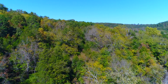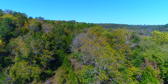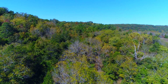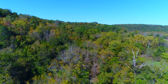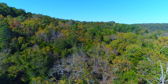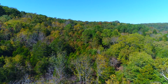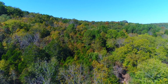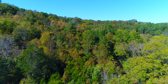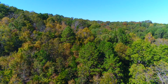So a very safe bet that this was part of a homestead, part of the town of Veracruz. You can see kind of an open area as we start to go northerly. Some of the trees appear to have lost their leaves already, probably the walnut trees. But what a mixture of timber. Gorgeous, gorgeous property. If you're building a cabin or a home, you'd want to do it on the north side of that county road.